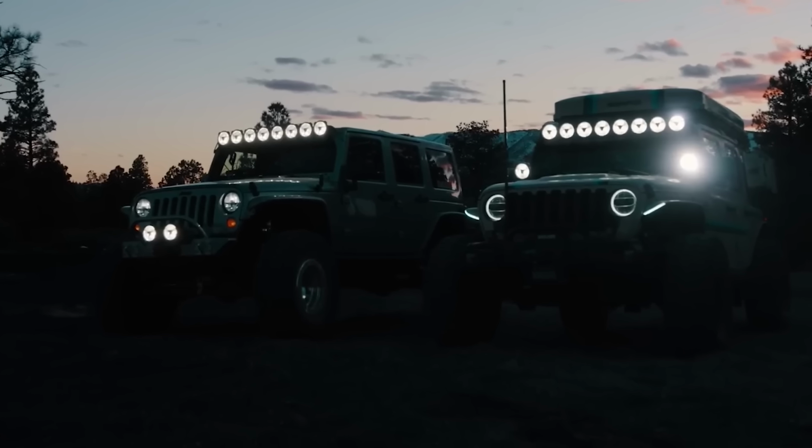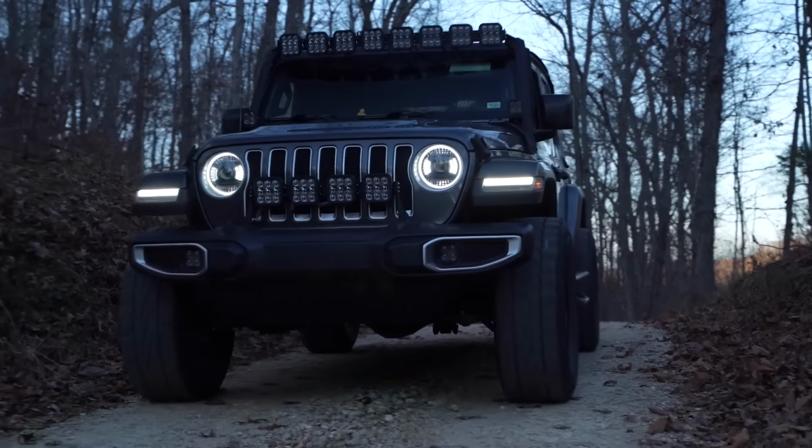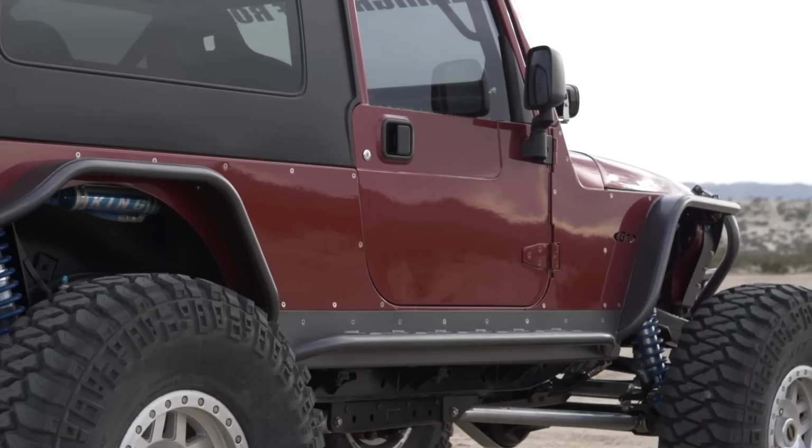So now you can see the trail. But what about the damage hiding underneath your Jeep that you won't notice until you hear that ugly crunch of metal on rock? Number 6. Rock sliders. Thick steel bars that bolt along the bottom of your Wrangler, right underneath the doors.